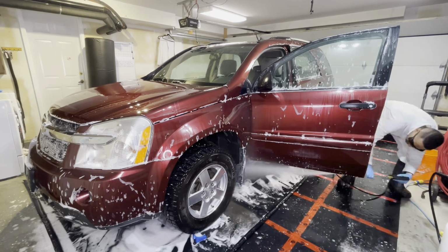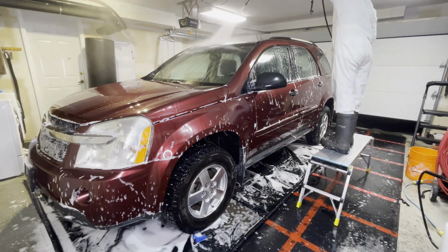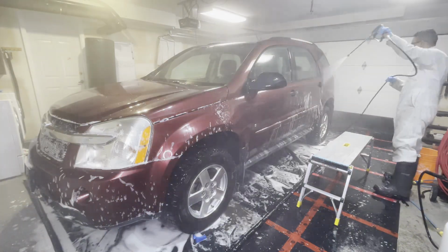And here I am using the pressure washer. I don't think I've ever used a pressure washer in the garage. This is the first time, and I didn't really like it. It was spraying water everywhere.